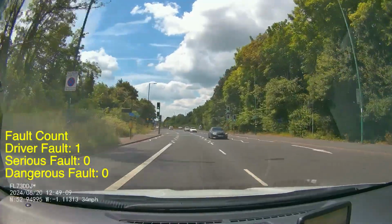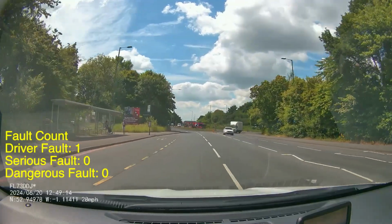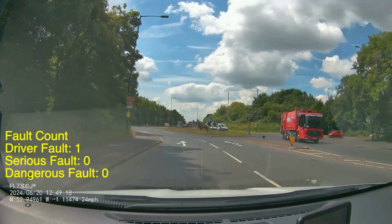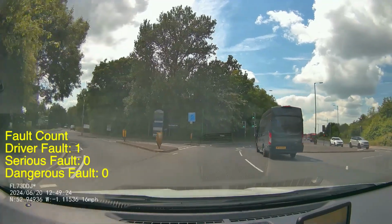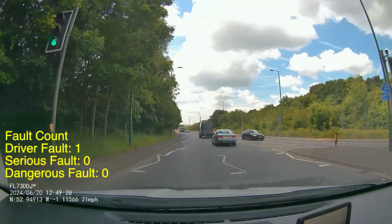Up ahead, we're coming to a roundabout. Now, this one you can use either lane to go straight ahead. Whichever lane you choose, make sure you stick to that position as you cross the roundabout. So the pupil chose the left lane. You can see him sticking into that left lane, and it just leads him straight off the other side. The van on the right there is giving a good example of how to use the right-hand lane for that roundabout.